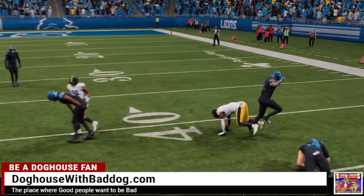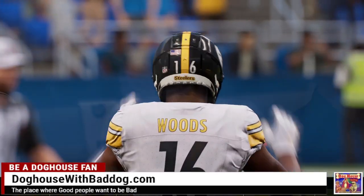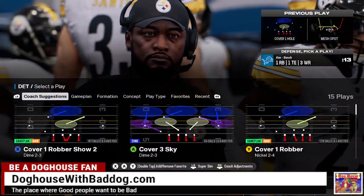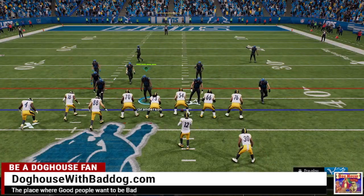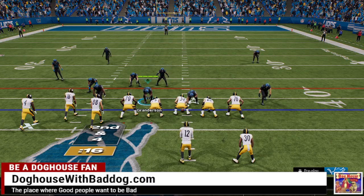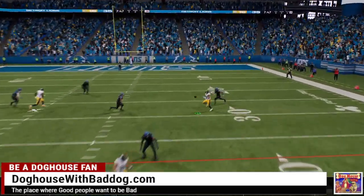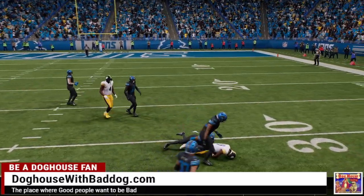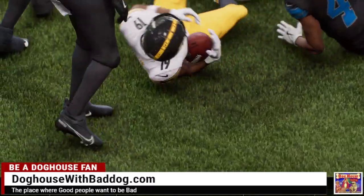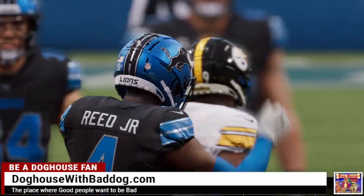Another target and catch for Robert Woods. It'll go down as a gain of 6, and it'll be 2nd down. Well, if you do read man coverage, Brandon, the drag route's a pretty good one to run against it because you're running away from people on it. They'll throw again. Bridgewater completes it to Austin. And it's going to be another 1st down as they'll get him to the ground at the Lions' 28. That one good for 14 yards and a Steeler 1st.